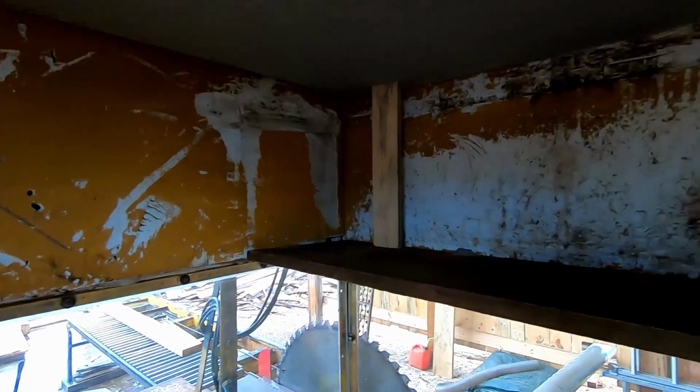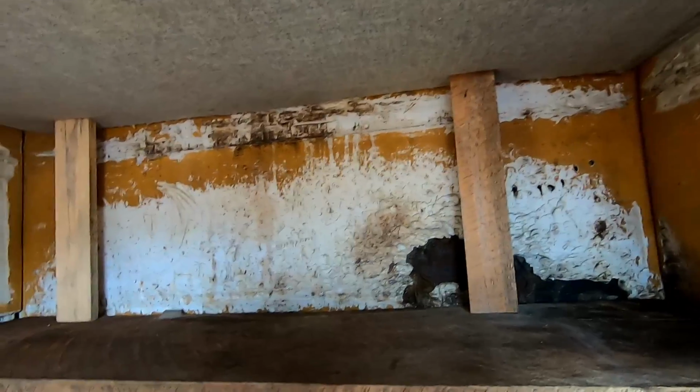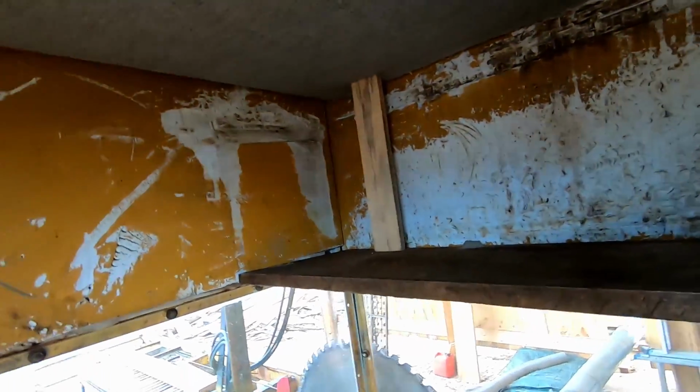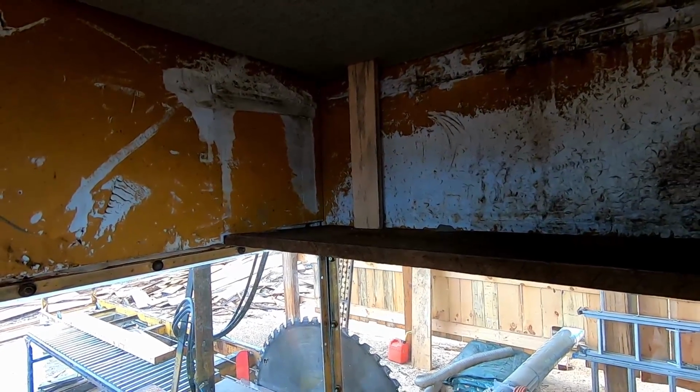So we're going to go ahead and take these couple props out of here and try to get that front piece in there, and I'll keep you posted on the progress here. Maybe we'll even fire up the bus motor in the end just to see how much different it sounds in here. So be with you in a minute.